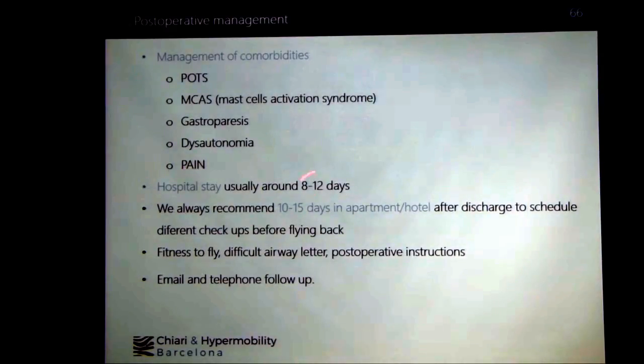Normally hospital stay is around 8 to 12 days. It depends on the patient, more or less. We always recommend staying in Barcelona for about 10 to 15 extra days, in an apartment or hotel, because we want to see them for those weeks to check that everything is okay. We see them once or twice a week before we recommend them to fly back home, because after 12 days they feel good, but it's just a feeling. They are not ready yet.